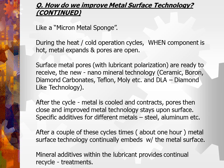Like a micron metal sponge, during the heat and cold operation cycles, when the component is hot, the metal expands and the pores are open, as we shared. Then the surface metal pores with a lubrication polarization, that means like a magnet. There's a polarization that happens in there. All right. The nano mineral technology will be received in. That could be ceramic, diamond carbonates, could be boron, could be Teflon, could be moly, could be diamond-like technology such as used at SynMax. It's whatever choice that would be.